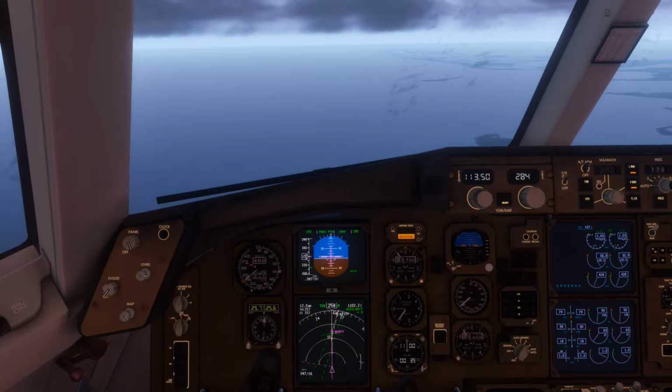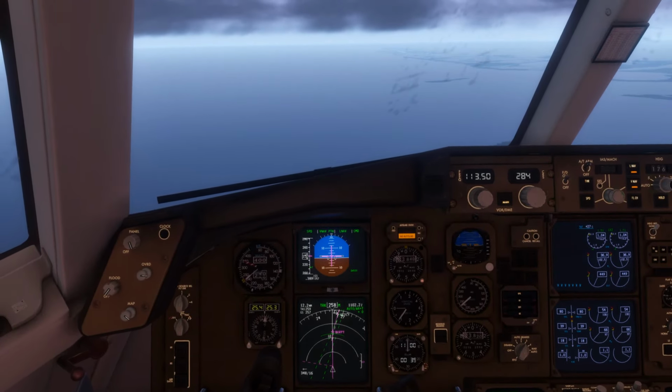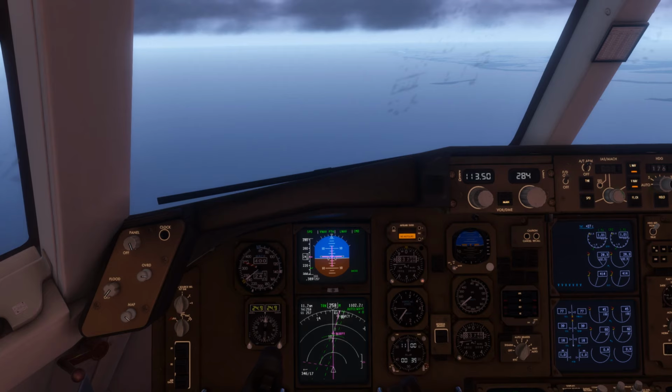Let the VNAV profile take control. See exactly what it does. See if it goes down to 170 by the time we get to our final approach fix, which is where we're going to basically then start the descent. So if we're not happy, we do a go around. But it's clear, early morning, so it should be quite nice.